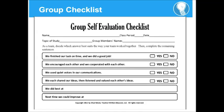Another problem that I faced when I first started doing a lot of group work was sometimes the groups would get really off task. And I don't know if you've ever struggled with that, but sometimes it would drive me crazy. I would go to these groups and they would start talking about random things. And so this is a really great way to help students have some self-reflection and think about what they're doing.